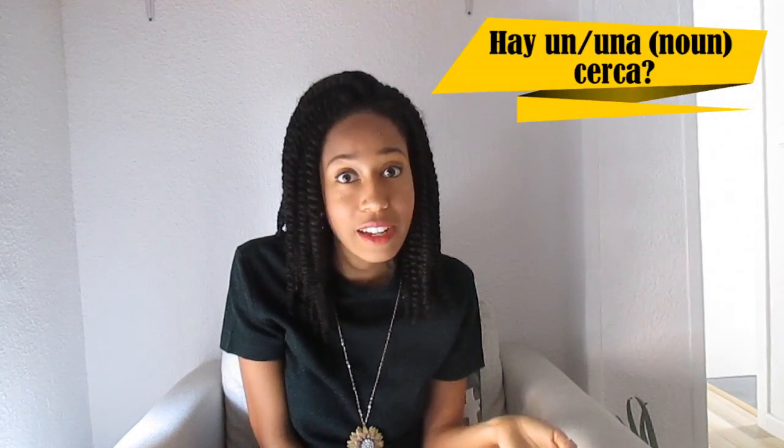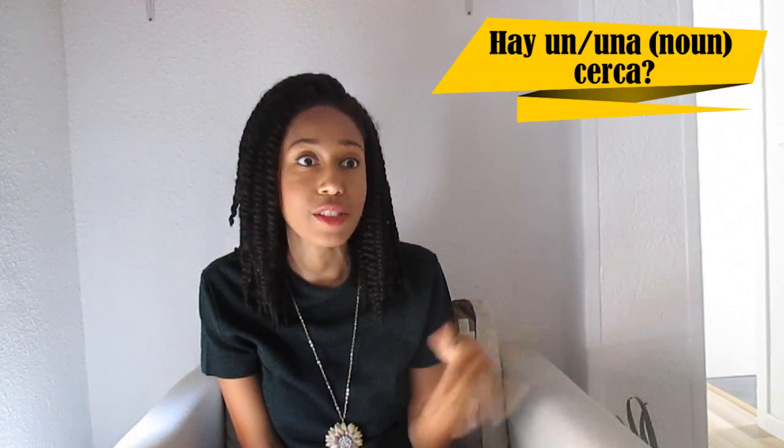Number 6 is asking about the area. Are there supermarkets near? Maybe there's something else important to you like the metro, the train. Ask, ¿hay supermercados cerca? Are there supermarkets close? Is there a library close? Is there a park close? ¿Hay un parque cerca? ¿Hay una biblioteca cerca? El metro está cerca. These things are important and you can change the noun depending on what you are looking for.